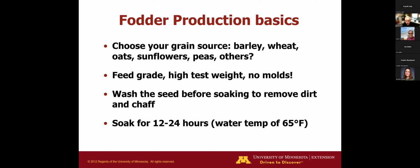And usually you have to soak the grains, maybe 12, 24 hours in warm water to get it to sort of sprout beforehand. And we soaked it for about 24 hours before we seeded it.